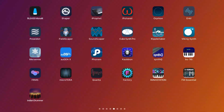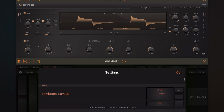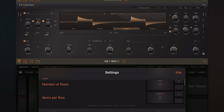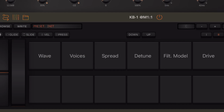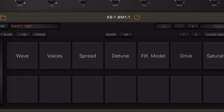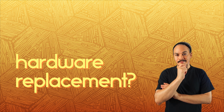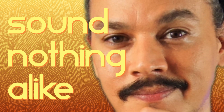However, I do kind of miss the animate buttons, but then again I could just make my own animate buttons array with KB1 by Kaiaras. I mean, those animate buttons basically are just macro buttons anyway. But that's software-wise. Hardware-wise, well, I have kind of replaced my most favorite hardware synth already with another hardware synth, but they sound nothing alike.